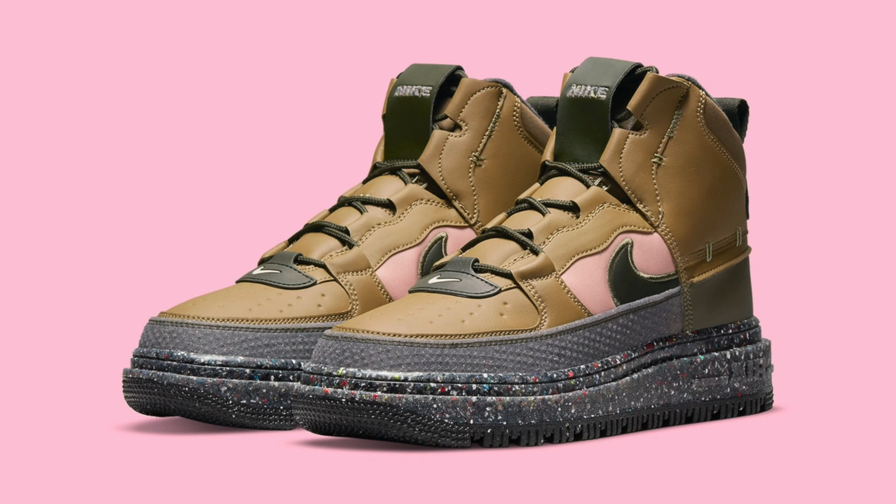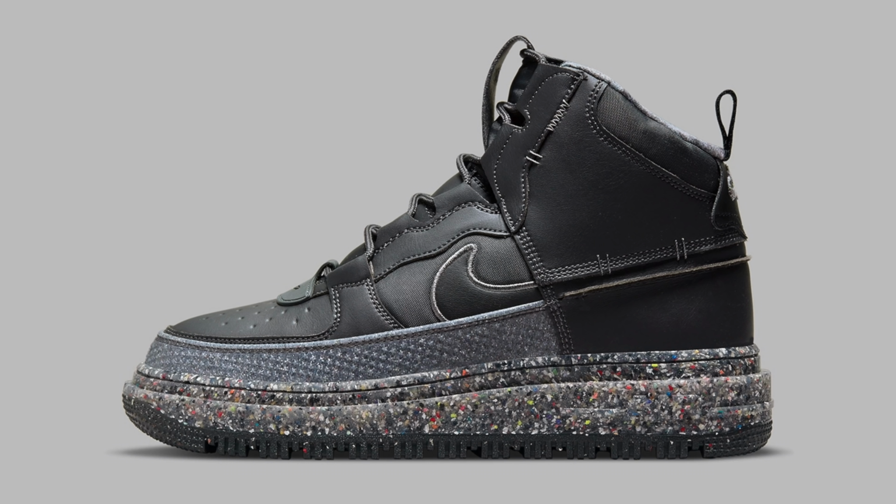The first drop of the month comes in 2 different colorways, and that's the Air Force One Boot NN. So the 2 colorways that are dropping are the brown kelp colorway and the dark smoke colorway, and both of these shoes are a boot version of the Air Force Ones, as you probably guessed from the name of the shoe. But I feel like it's important to ask the question, do we need a boot version of the Air Force One? And for me, the answer is no.